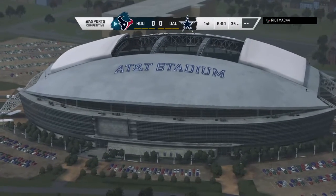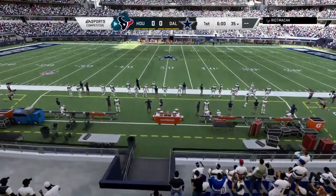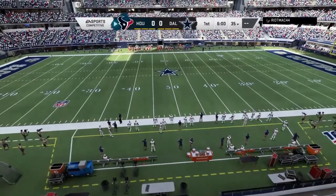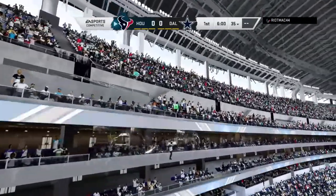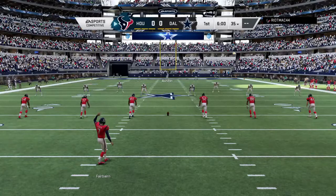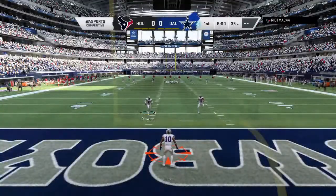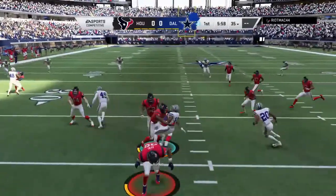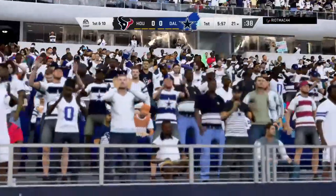Cowboys, no exception. They're set for football in Big D as their guys will do battle with the Houston Texans. So here's Kai Forbath to do the honors. And we are underway from AT&T Stadium. That's fielded in the end zone, and he's able to get it across the 20, but not by much, as he's marked down at the 21-yard line.